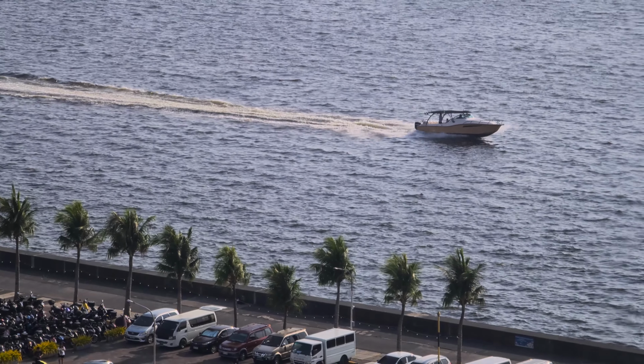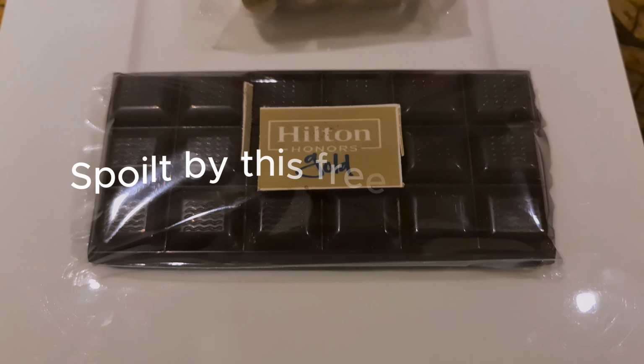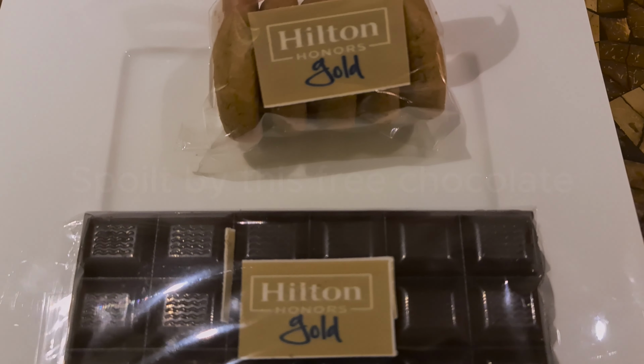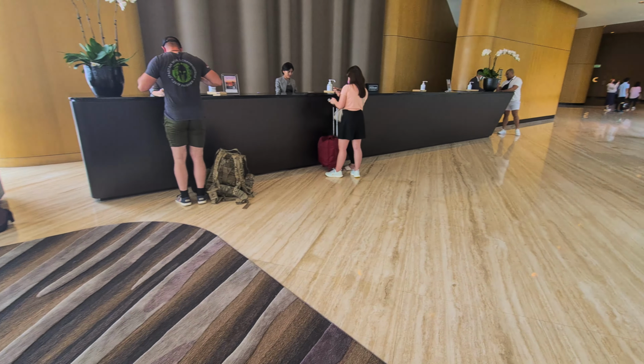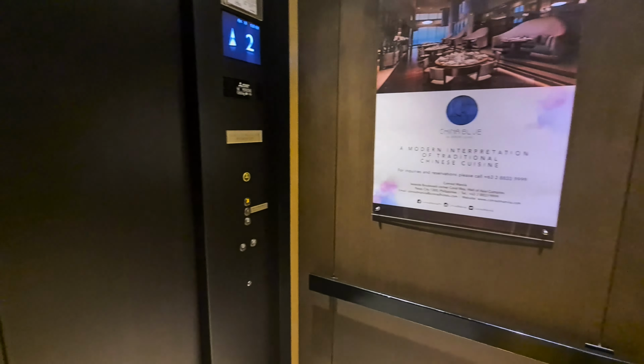Today I'm going to check in downstairs because I don't know any better, but what has really made my day is because I have Hilton Gold status, I've been upgraded to a Bayview King Deluxe room. This also means that I could have checked in upstairs at the lounge.